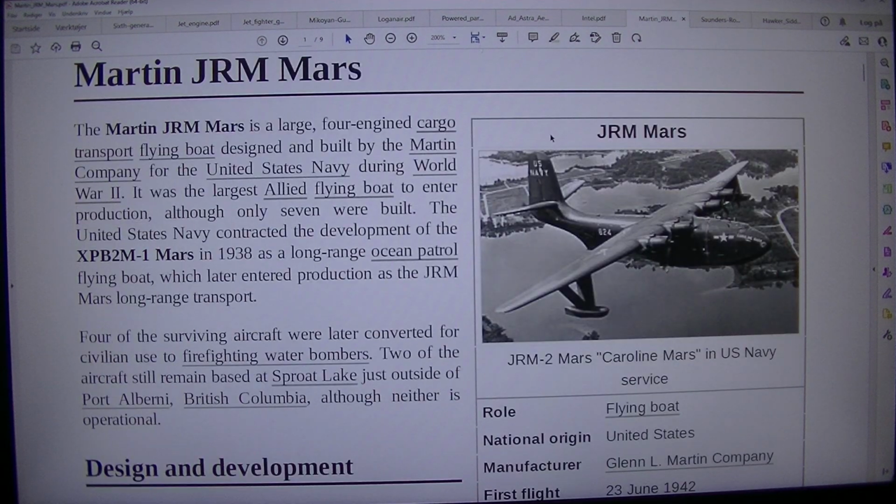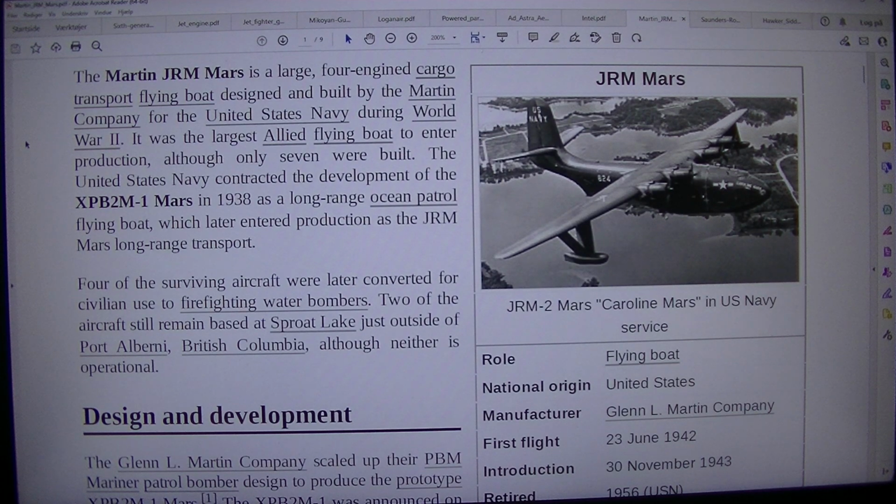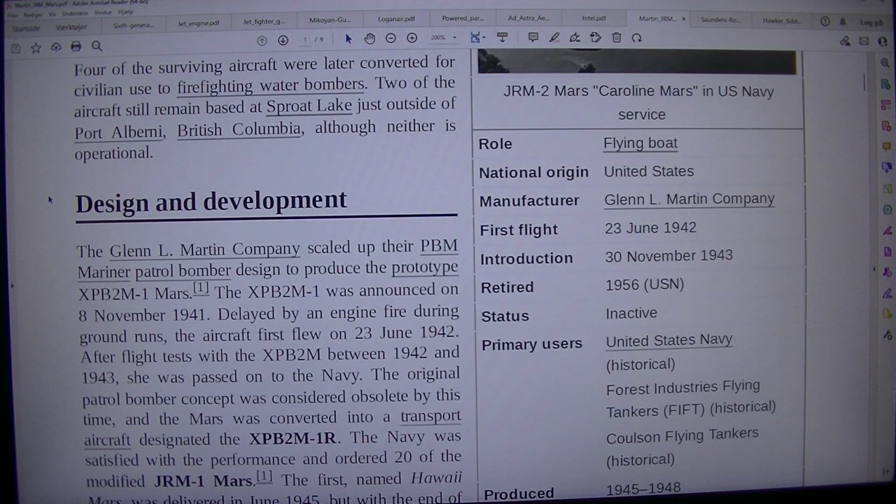The Martin JRM Mars is a large, four-engined cargo transport flying boat designed and built by the Martin Company for the United States Navy during World War II. It was the largest Allied flying boat to enter production, although only 7 were built. The Navy contracted the development of the XPB-2M1 Mars in 1938 as a long-range ocean patrol flying boat, which later entered production as the JRM Mars long-range transport. Four of the surviving aircraft were later converted for civilian use as firefighting water bombers. Two of the aircraft still remain based at Sproat Lake just outside of Port Alberni, British Columbia, although neither is operational.